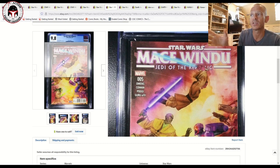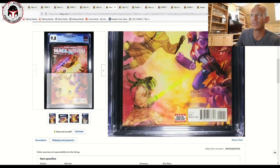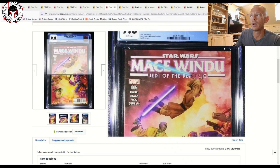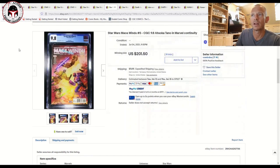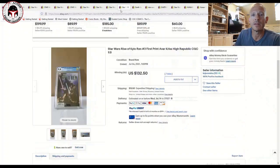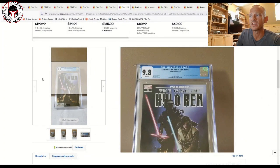You know, a lot of this stuff takes place pre-Return of the Jedi, Clone Wars, things like that. But I would think that they're going to pull a lot from these early Mace Windus within the Marvel Star Wars canon portion of Ahsoka's stories, and I think this one will jump up. And maybe I'm wrong, but this is definitely one that's on my short list for what I'd like to pick up. Another one that I would consider is this one.